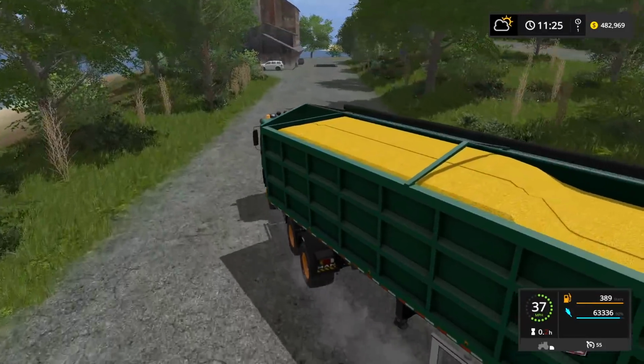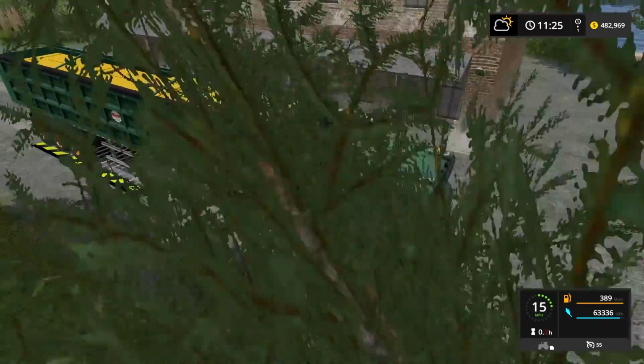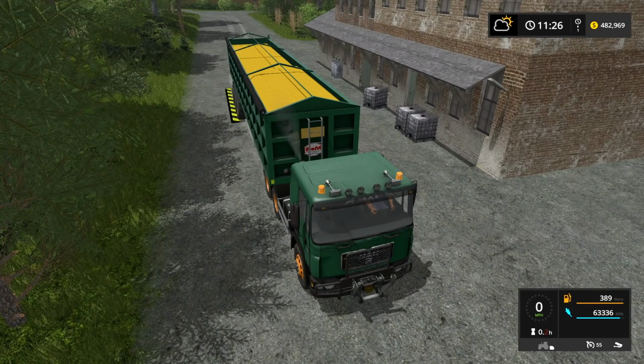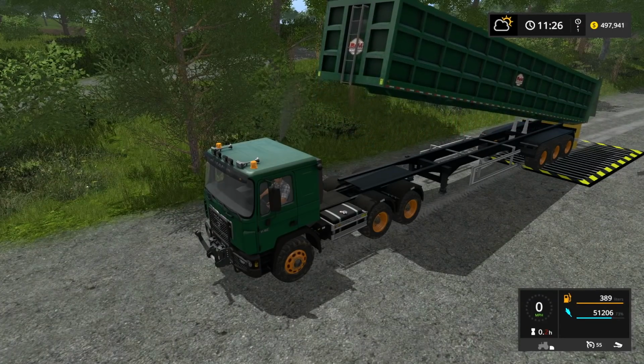Take a right. This kind of hides back here. Not a lot of people know that there's a sell point right here. But there is. There we go. The price that we're getting for corn here, $1,234. Let's dump it. How much money are we gonna get?